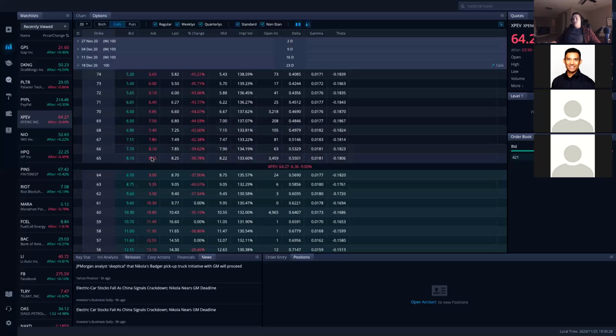And a limit order, when you're buying, once again, is $8.35 or lower, because you want to buy low and you want to sell high. So that's the nice thing about stop limit orders.